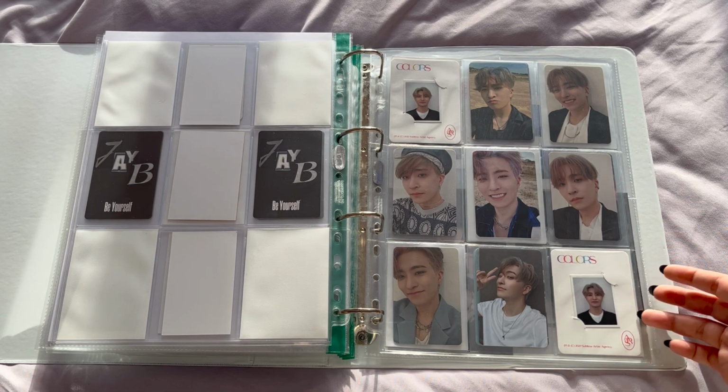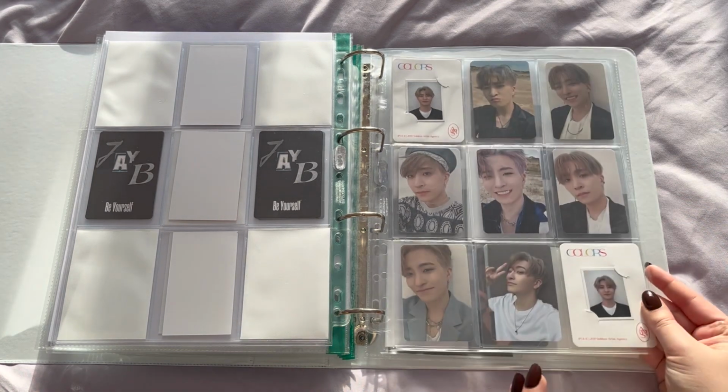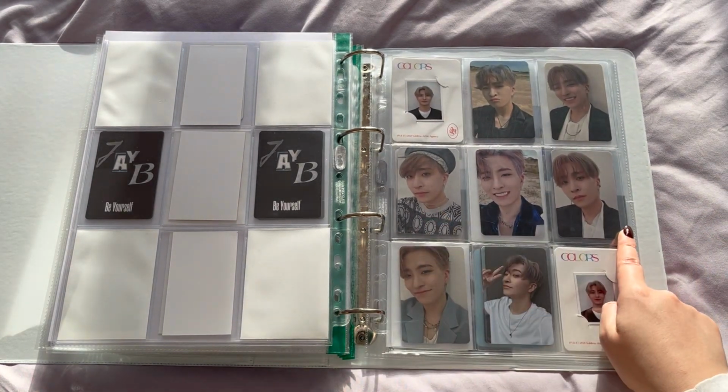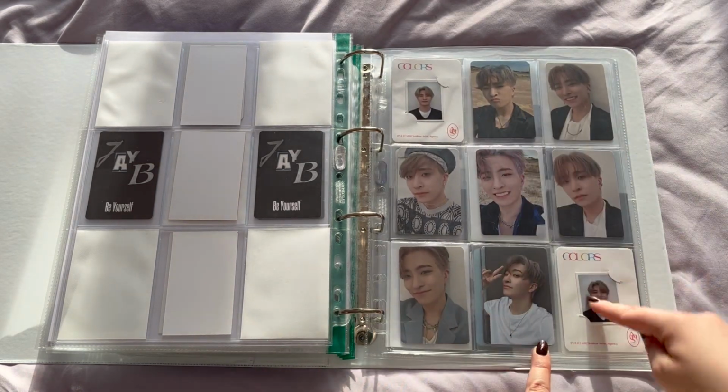And then we have Mark's album I do have on the way, but it's my Christmas present from my sister, so that's why I don't have any pulls for that yet. But yeah, here's all my Young Jay pulls. So I think these 3 are Make Star, I want to say. Yeah, Make Star POBs, and then the rest of my album pulls.